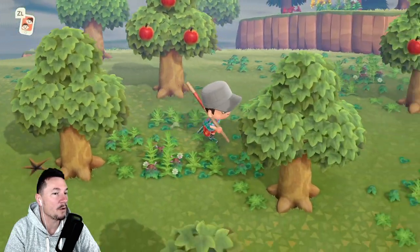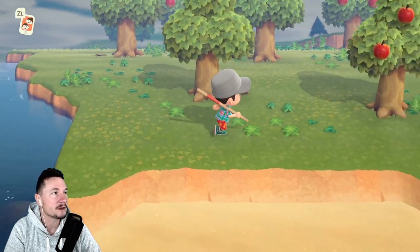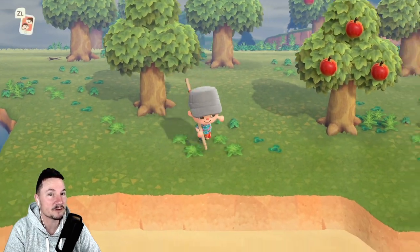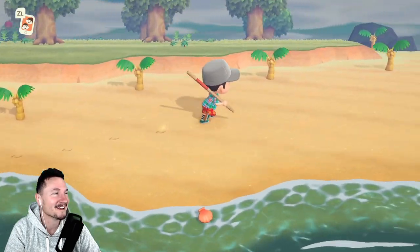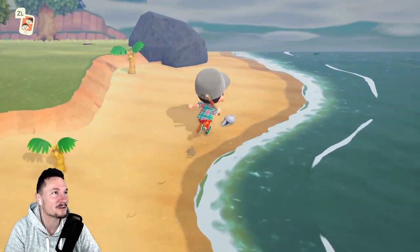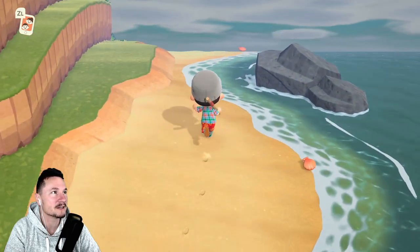There's some beach over here. Oh, you guys, I wonder... Oh, look! We gotta collect our fossils, too. I wonder if our palm trees are growing, our coconut trees. Hey, look at them! They're all growing! We're gonna have coconuts in no time. I planted coconut trees all along that coast. I want to put some banana trees in here, too.